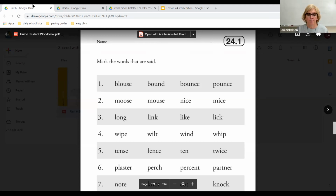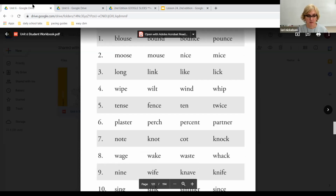Bounce. Number 2, mice. Number 3, link. Number 4, whip. Number 5, tense. Number 6, percent.